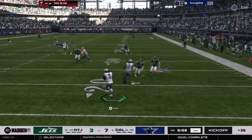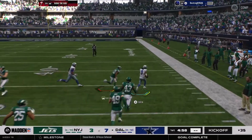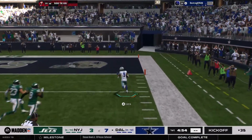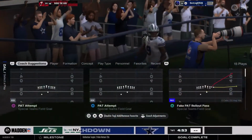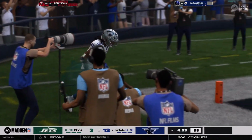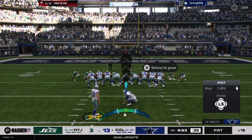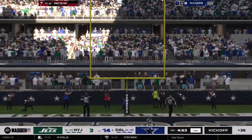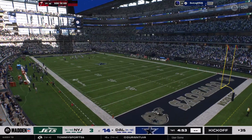Turpin with a return. There he goes, right sideline. And he's all the way home. Touchdown, Dallas. The Cowboys get 6 more on their early advantage. For the point after, here's Aubrey. Right down the middle, it's good. And the Cowboys drive their lead to 11.